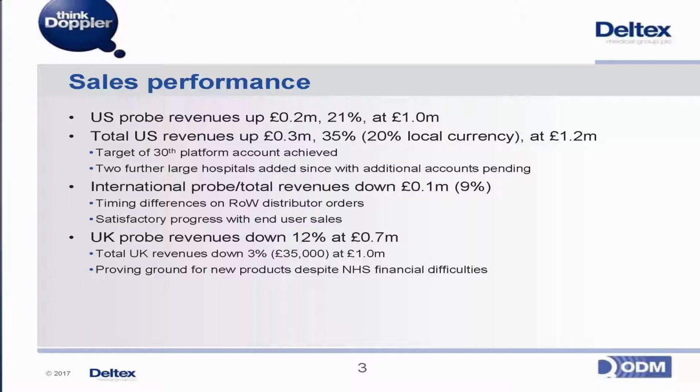Internationally, most of our international sales are through distributors. Some of them, such as France, which is still by volume our largest export market, so it's the second largest market by volume after the UK, and it's still more probes sold there than in the States. That continues to grow, so Europe went quite well.